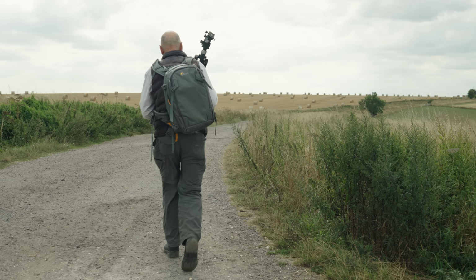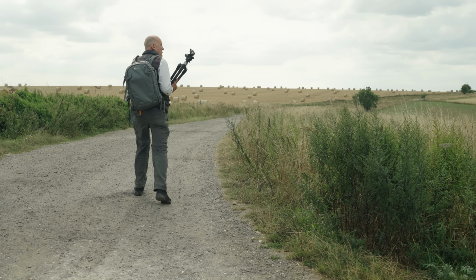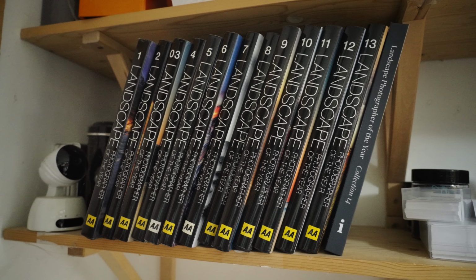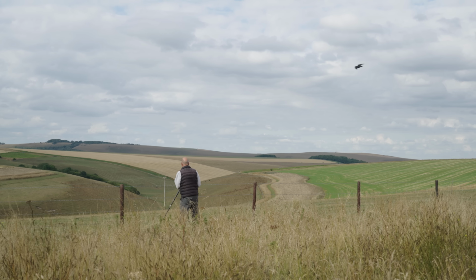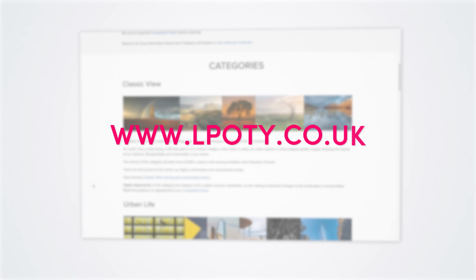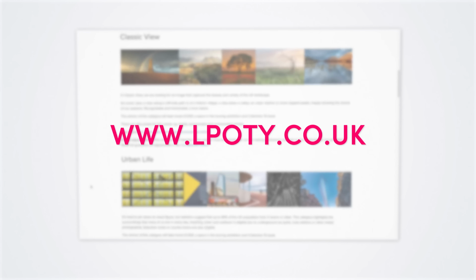In 2006, I had an idea to start Landscape Photographer of the Year. Here is one of the books from the competition. The wonderful thing about Landscape Photographer of the Year is that it celebrates the beauty and wonder and amazing nature of the landscape of the United Kingdom. You can enter very easily. Just go to www.landscapephotographeroftheyear.co.uk and you'll find categories there available for you. It's a wonderful competition, and as I say, it really does celebrate our beautiful, beautiful landscape.